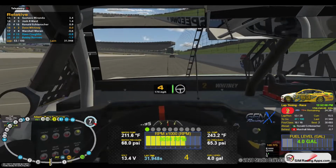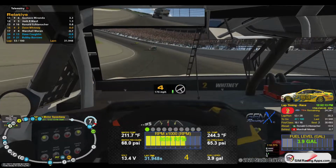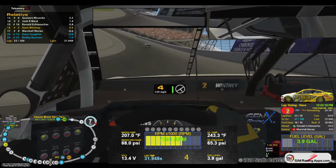Okay, we're just past halfway. Got 14 laps to go. Might as well take a whole load of fuel. It ain't gonna make no difference by chopping it off.